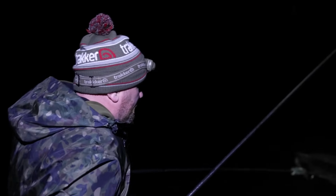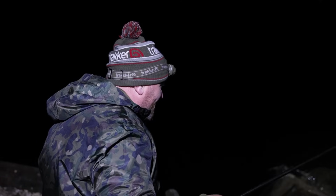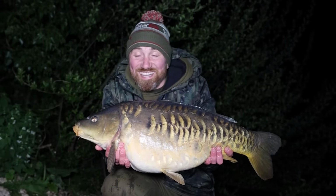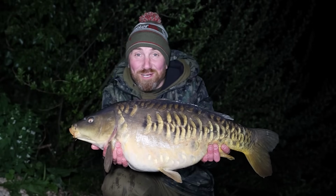Fold her in. There she goes. Oh, there she is. She's in. My first horseshoe carp. How about that? Nice little scaly one. So look at that. My first horseshoe carp, and it's an absolute worldie.